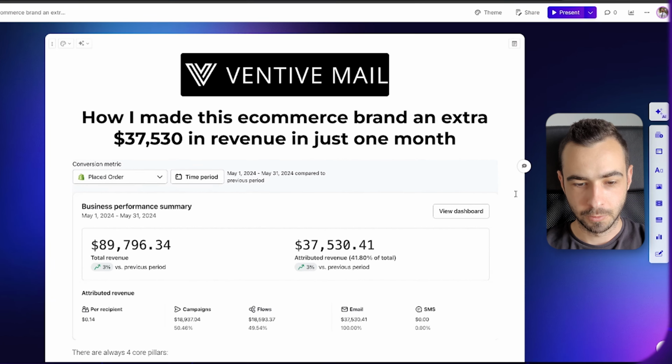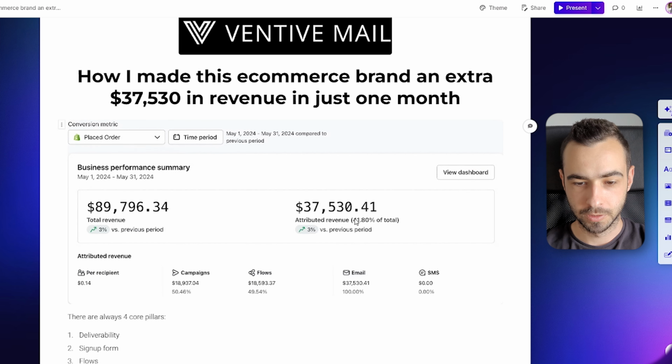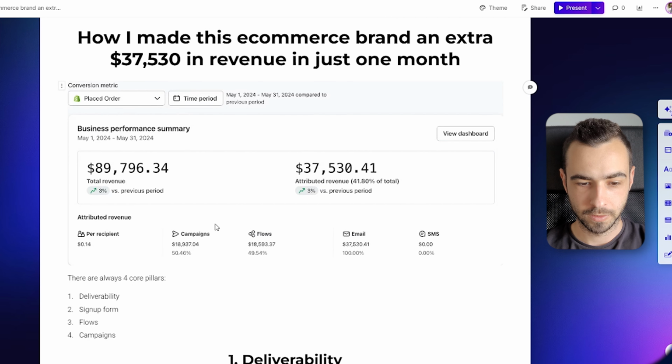As you can see, here is the screenshot. Email marketing attributed to over 40% of total revenue for this brand for the month of May. And as you can see, this split between flows and campaigns is pretty cool. It looks pretty okay, 50-50, even though usually you shouldn't stress too much over that because each brand is different. In some cases flows are gonna generate more revenue, in other cases campaigns are gonna make more, but overall 50-50 is a pretty good split.